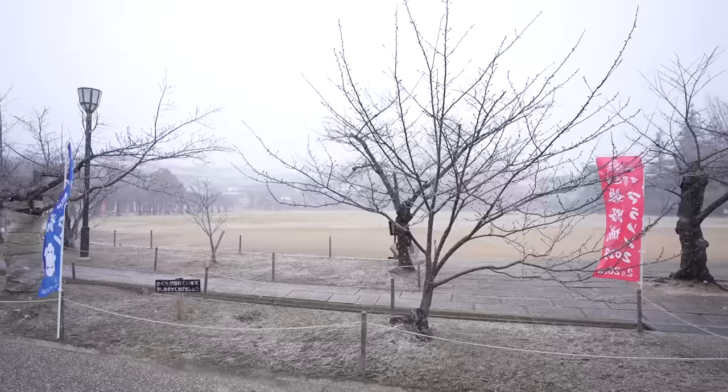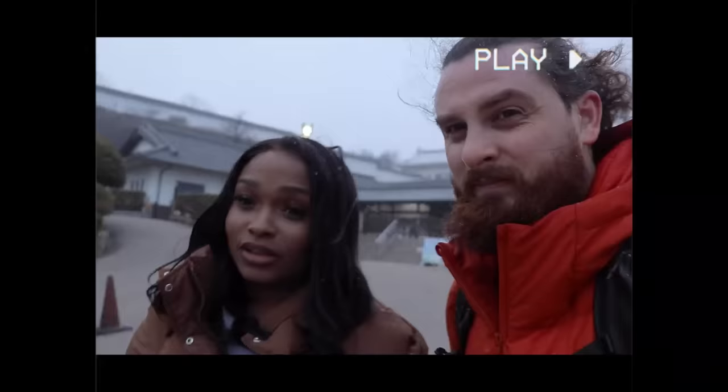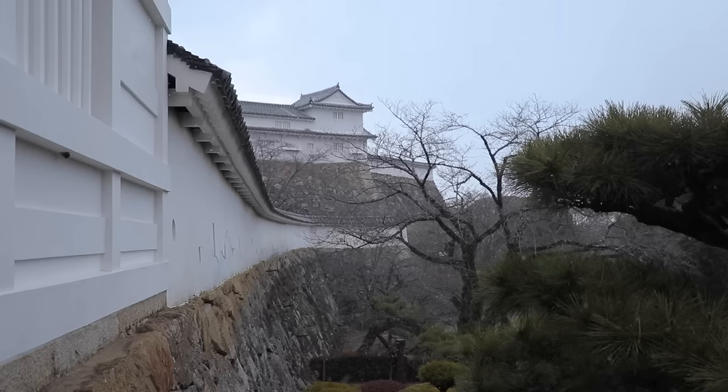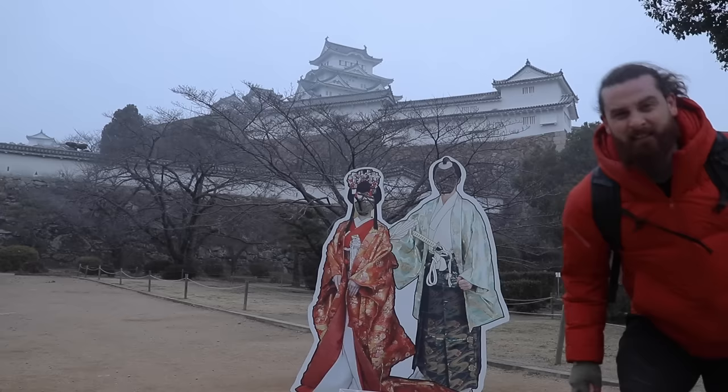The contrast. I mean, it was literally like 5 minutes ago. What? You can't even see the castle anymore. Yo, we gotta go. It went from sunny and beautiful to a sudden blizzard. Put the snow in here. It's not my hair. Protect it. Oh yeah, we got hit.